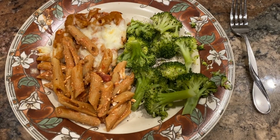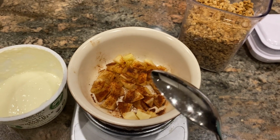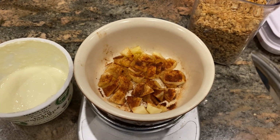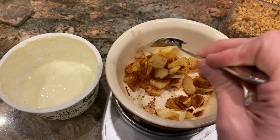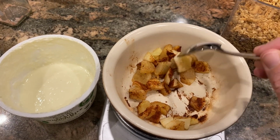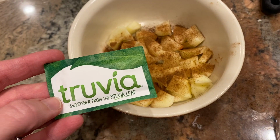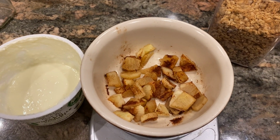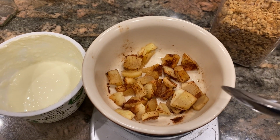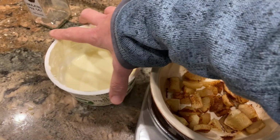Yummy. I don't know why, but this has been a go-to snack, dessert, treat, whatever you want to call it. What I have here is an apple that I peeled, cored, and diced. I sprinkled a little cinnamon and my sweetener of choice, which is Truvia, a little packet of that on it, and then I put it in the microwave for about 1.5 minutes. I let it cool down, and then I pop it in the fridge for a little bit to cool it off even more. And now I'm going to put just a little drizzle of this yogurt on it.